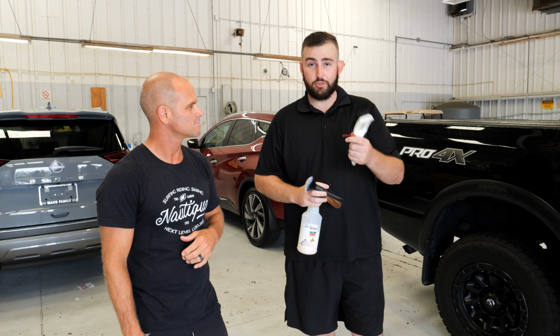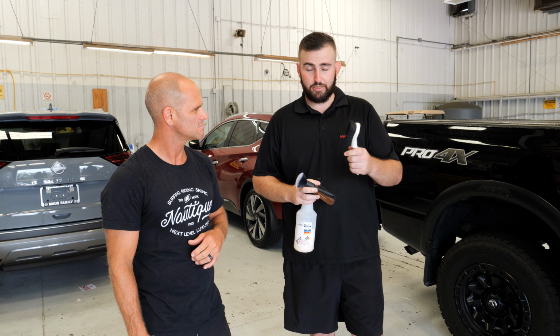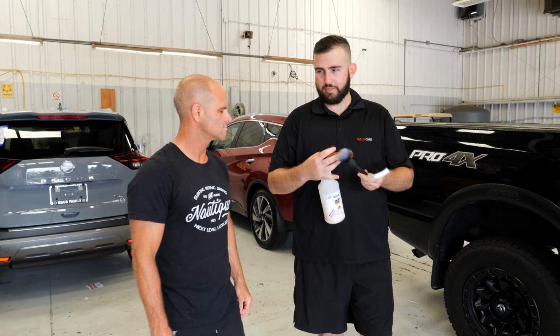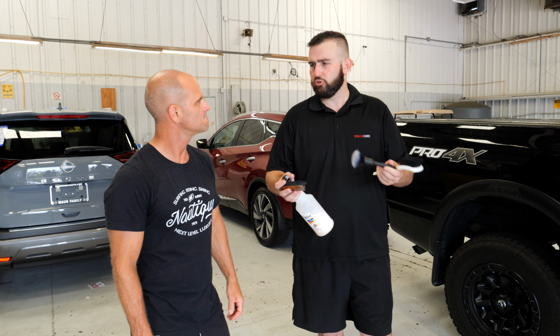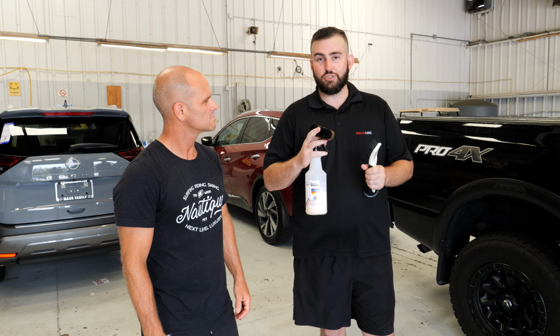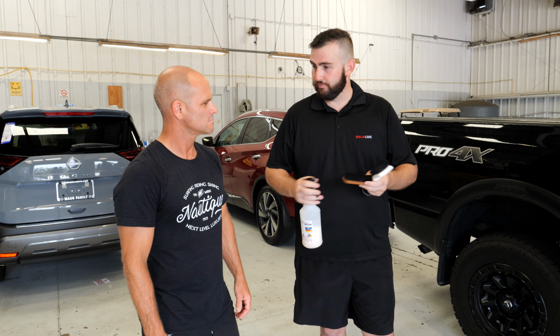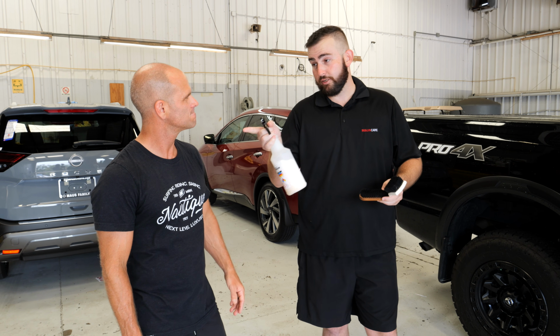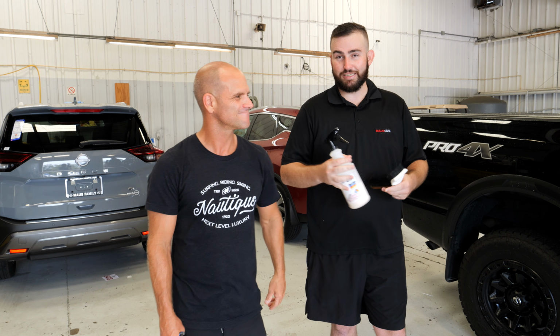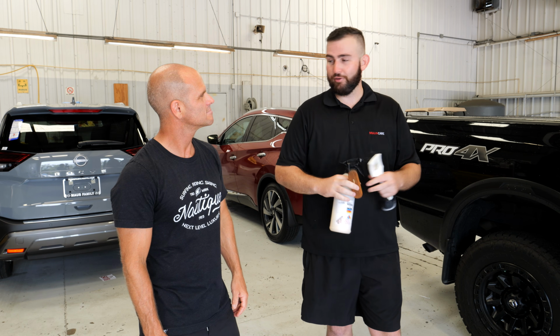Tools you are using? Tools I'm using, I'm going to be using a carpet brush to be cleaning the carpets, agitate the dirt out of it. I have a dash brush to get in between the cracks and crevices and be very delicate along the plastics and the electronics area. And instead of a magic eraser, I have a leather brush here. I'm going to use it on your leather seats to scrub and clean. Yep. All-purpose cleaner for the outside, interior cleaner for the inside. Has a nice little citrusy scent to it. Works very well on these things.